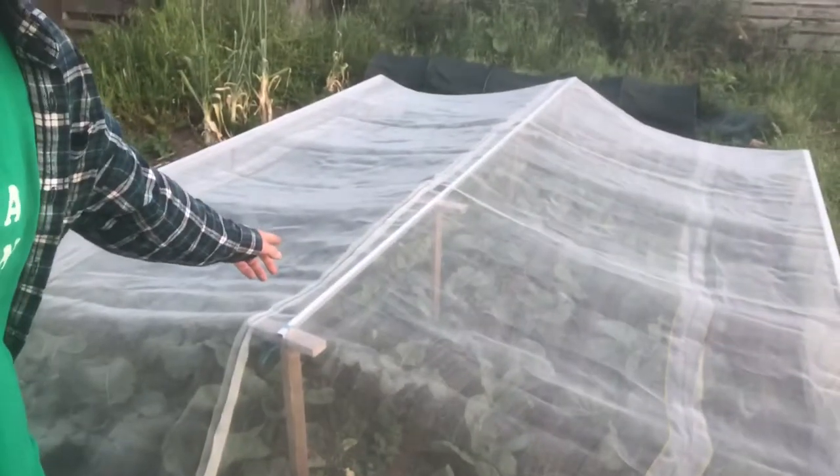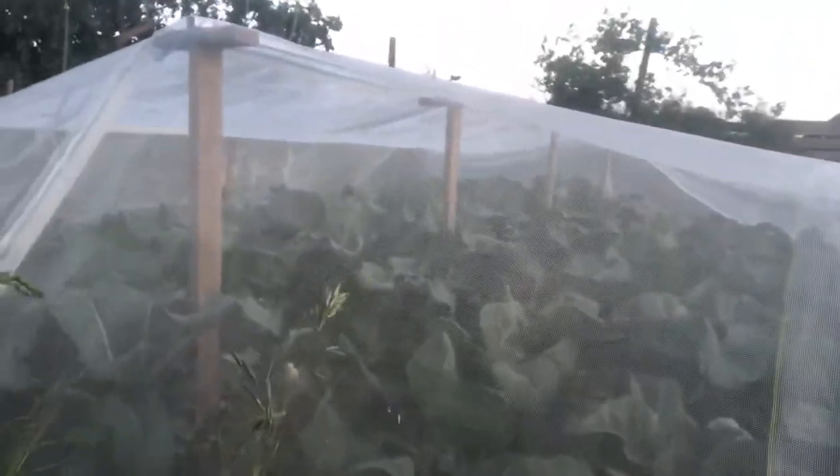So here is the brassica land and everything in there. If you can see that with the net in, it's coming on very well, well protected, very happy. Need to get in and weed it, obviously, but all in good time.